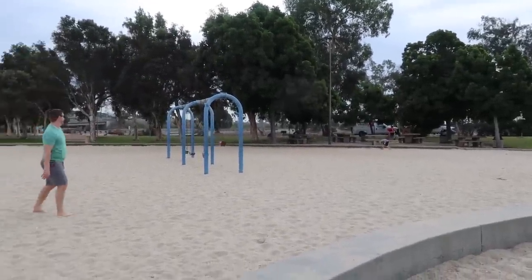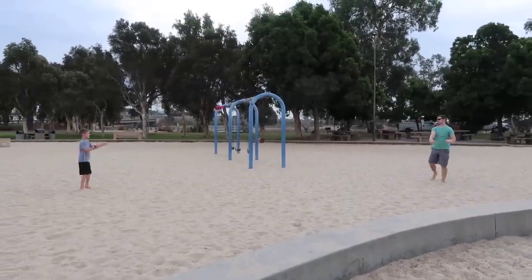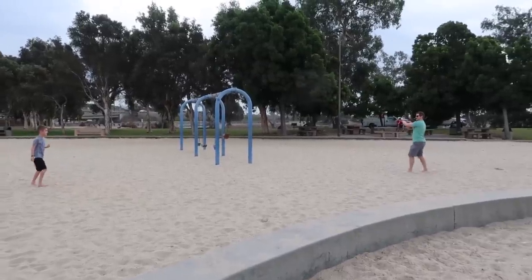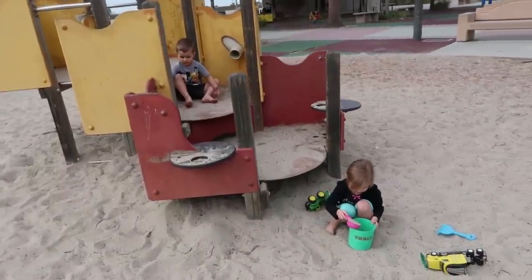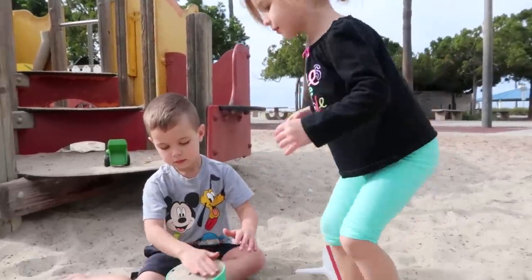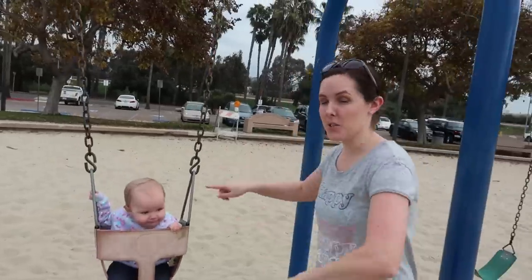Oh, almost, buddy. Wherever we go, these two just need a football and they're happy. These two are hard at work in the sand area. Can I help you? She's happy. Mama! She like pointed to the swing. She's like, oh!